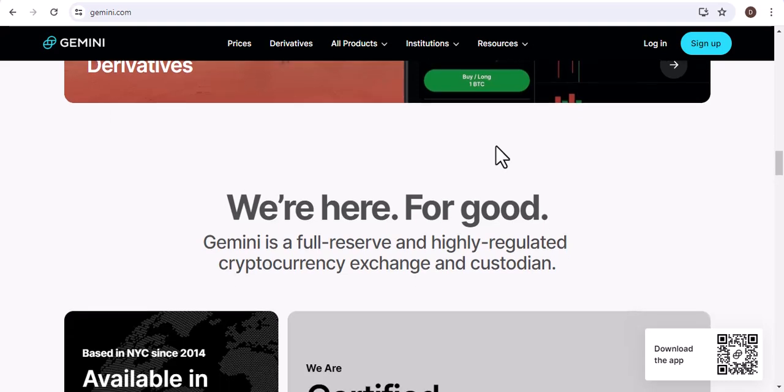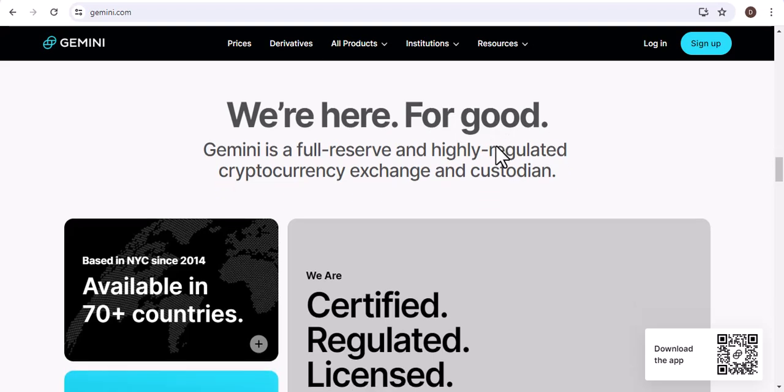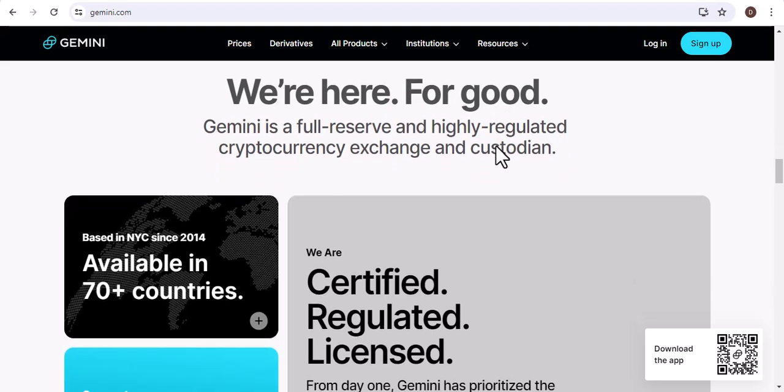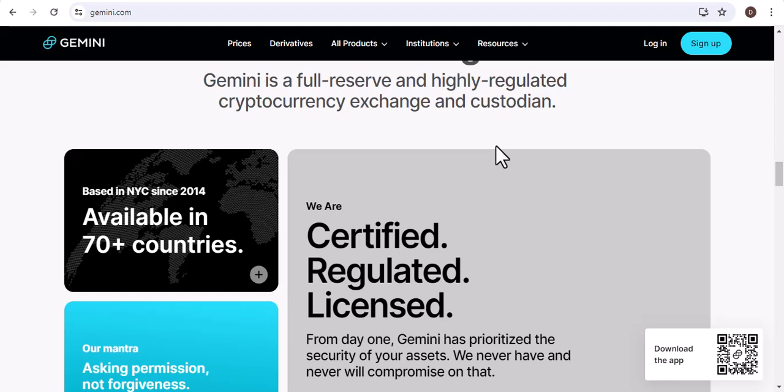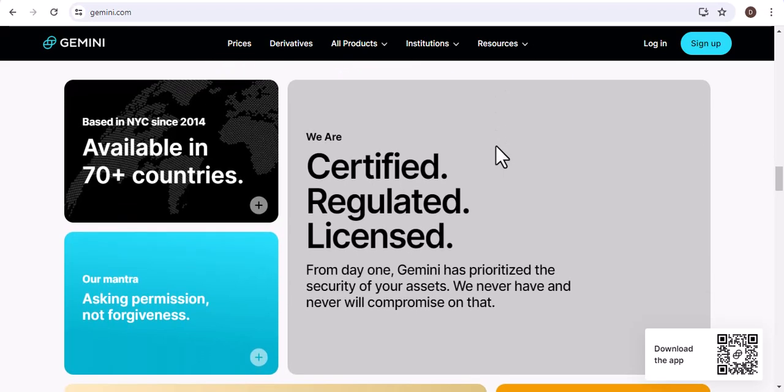Economic conditions. The overall state of the economy can also influence the value of Gemini coin. For example, during a recession, people may be less likely to invest in cryptocurrencies, which could lead to a decline in the value of Gemini coin.